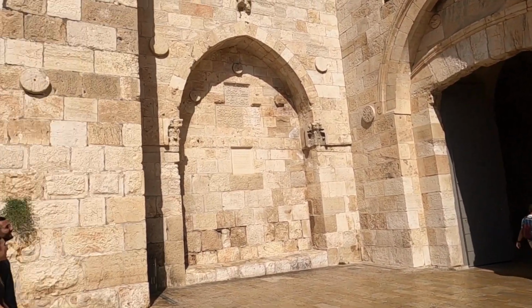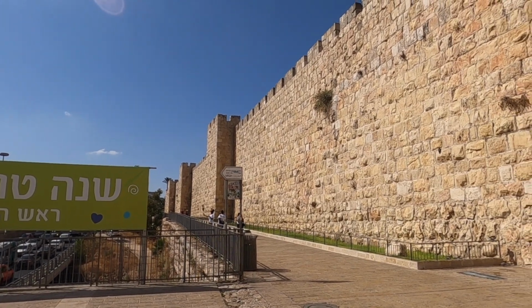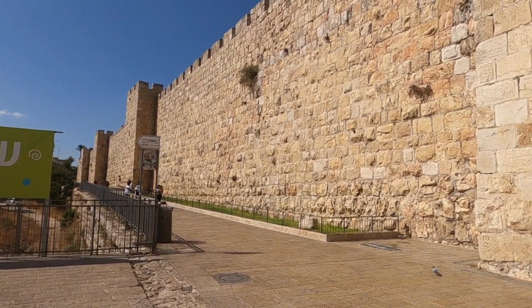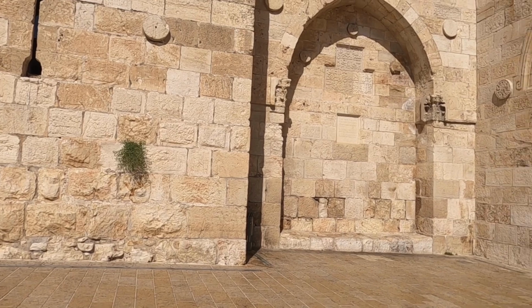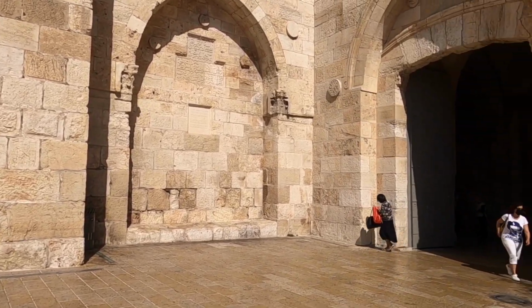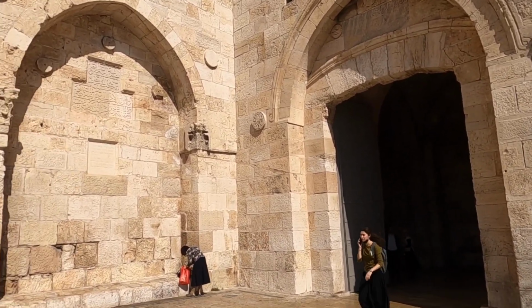But the walls are more ornamental than defensive. Jerusalem was well inside the then Ottoman Empire, the Turkish Empire, and had no strategic value. But it had a lot of value because the Ottoman Empire, of course, was Sunni Muslim, and Jerusalem is the third holiest city in Islam after Mecca and Medina.